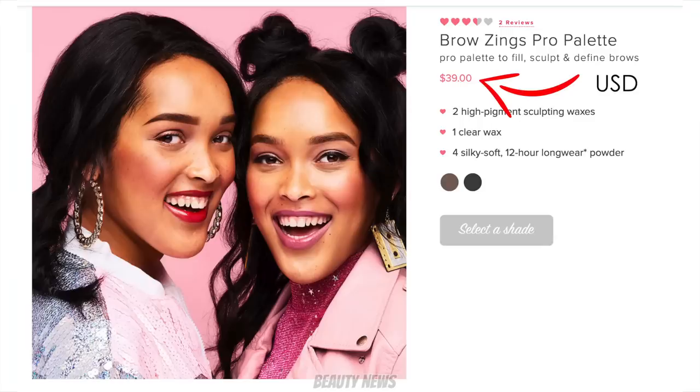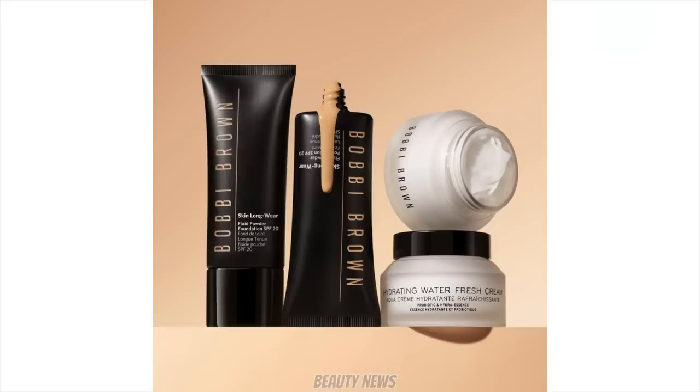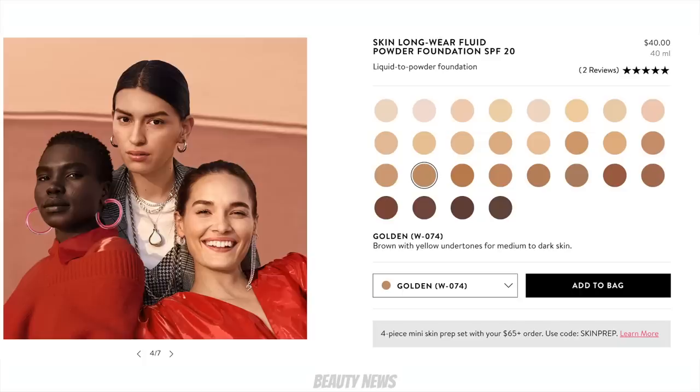It's $68. From Bobbi Brown, we have the Skin Longwear Fluid Powder Foundation. They're calling this a liquid to powder foundation that self-sets into a comfortable soft matte finish. It's formulated with power protein complex to help skin look smooth and healthy. It's meant to be lightweight, sweat resistant, and control oil. And to top it all off, it helps to keep skin protected on the go with environmental blue light and UV filters. It's available in 28 shades for $40.